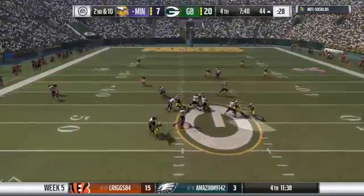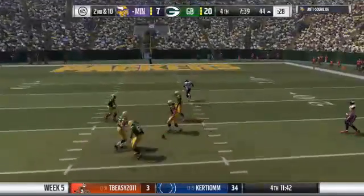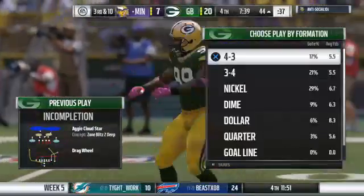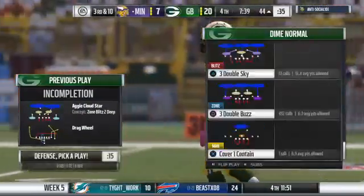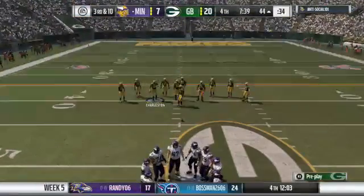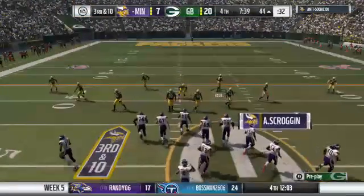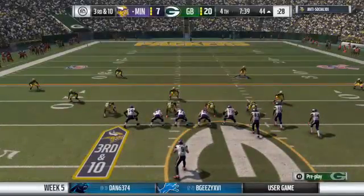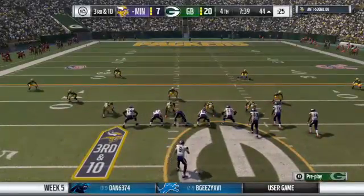A second down throw for Bridgewater. Throwing middle, but it's incomplete. It's always tough for the guys throwing the football when they think they've got a completion and the ball's almost there, and then someone sneaks a hand or 2 in and bats it away. And it looks like we've got a dime set here defensively. 6 DBs in the game.